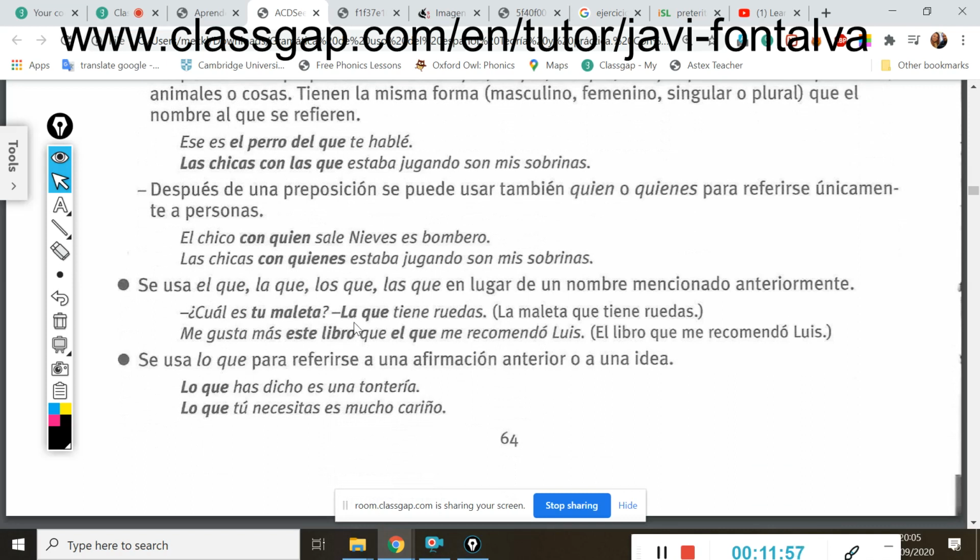Also, we use this la que, el que when you want to say "the one that." When you answer a question, for example, ¿cuál es tu maleta? La que tiene ruedas. So, which one is your suitcase? The one that has wheels. Wheels, okay.